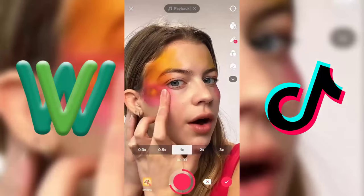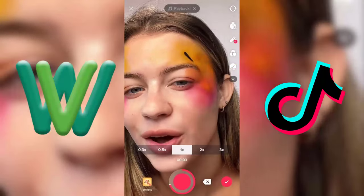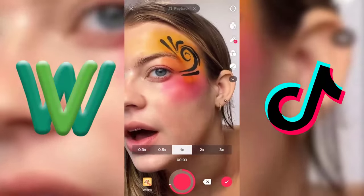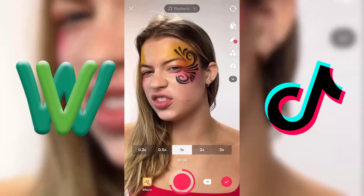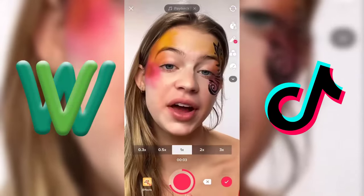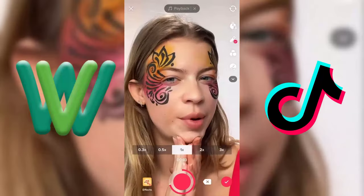PEMDAS, orange will cancel it out. Just going to face paint my heart out. Paint over that. One and a two. If you use your imagination, it's kind of looking like a seahorse. Can I recreate it on the other side? Let's see. That went better than expected.